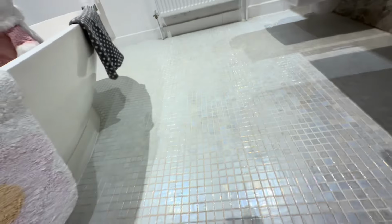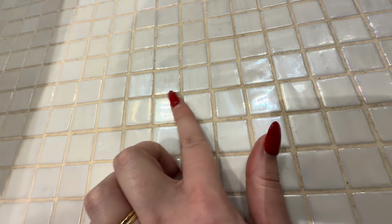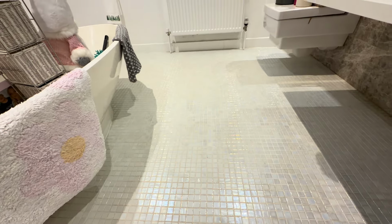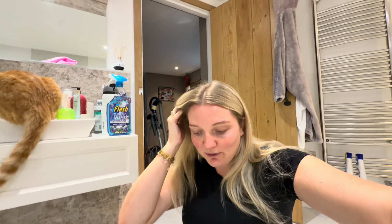The only thing is now there's a slight film on the tiles, and they're supposed to be really nice and shiny, but there's a funny film on them. I almost need a microfiber cloth, but I'm not really feeling like getting on my hands and knees to dust the floor, so I don't really know what to do. I was tempted to spray some glass cleaner on the floor and go over it with the mop, but I don't really know.